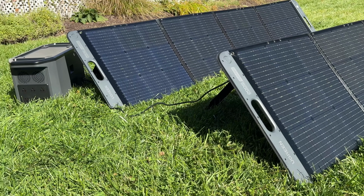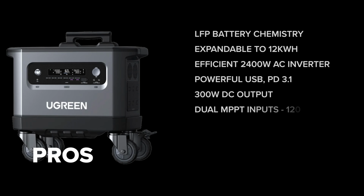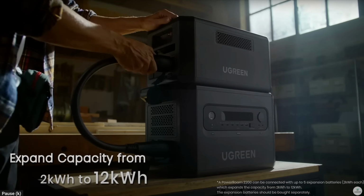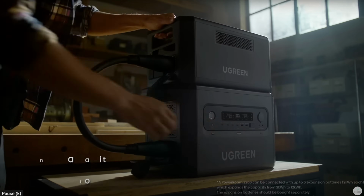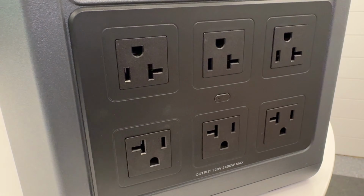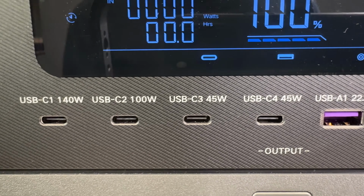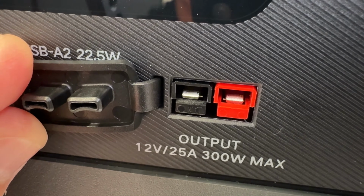So let's talk about the pros and cons of the PowerRoam 2200. First of all, the ability to expand this to 12 kilowatt hours by adding up to 5 expansion batteries is a huge feature for home backup. The 2400 watt pure sine wave inverter has excellent 92% efficiency. There's tons of powerful USB-C ports. The 300 watt regulated DC output with Anderson connection is clutch for using in an RV or camper van setup.